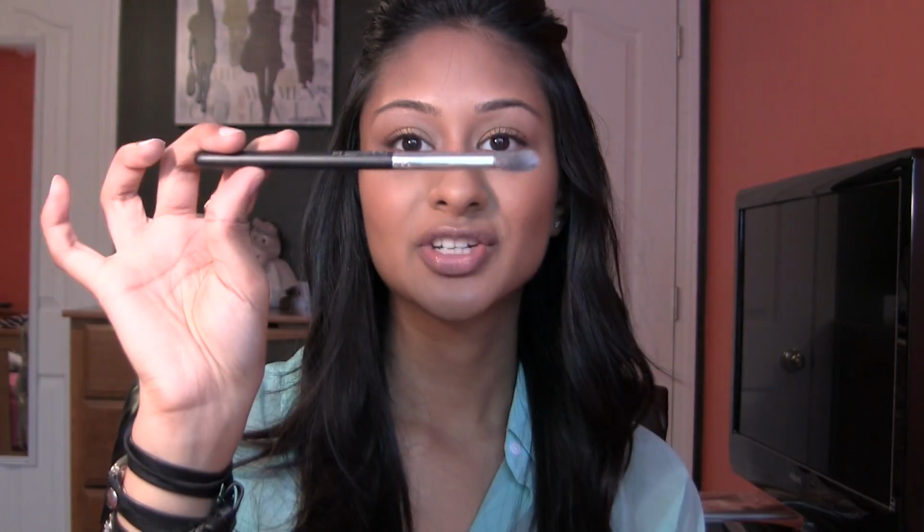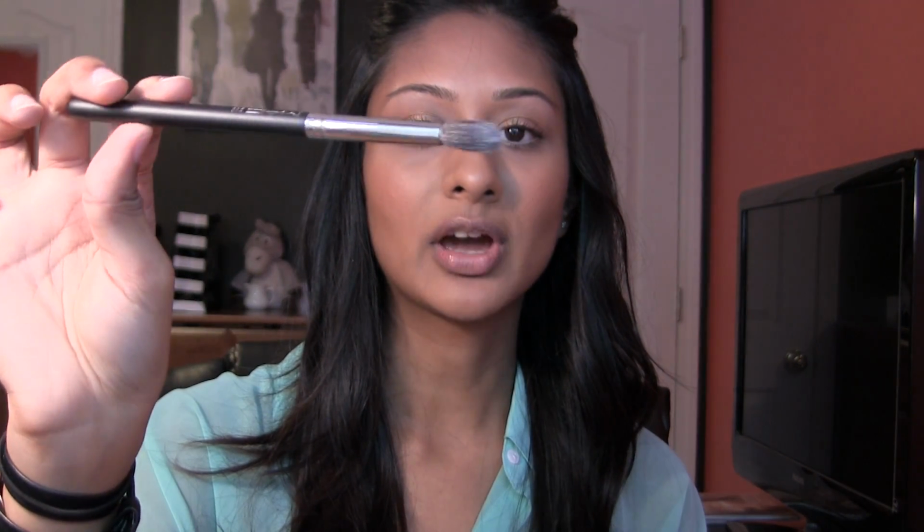I also got the MAC 286. This, to me, I think is a new brush. It is basically a synthetic eye brush, very similar to the Sigma ones that they have, which are also synthetic brushes for the face and for the eyes. And I got this just for concealer because I use this Samantha Chapman domed shadow brush for my concealer, and I love this, but I want to get a few more of these because I use this so much.